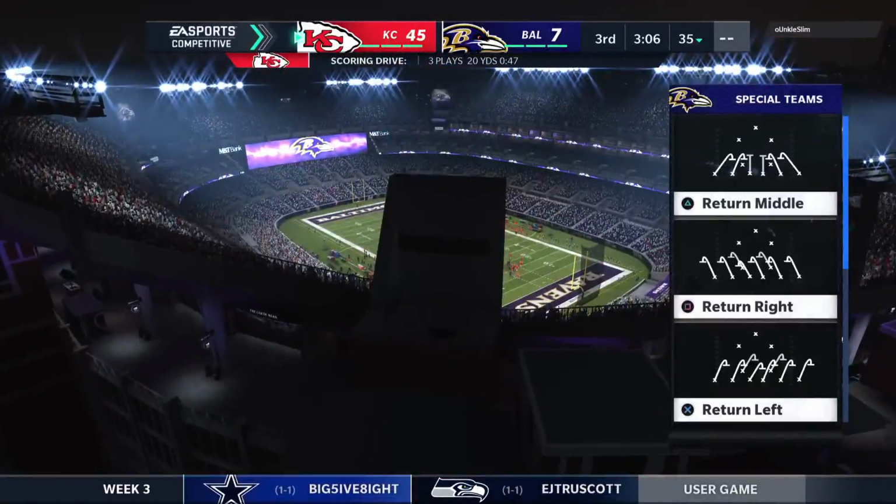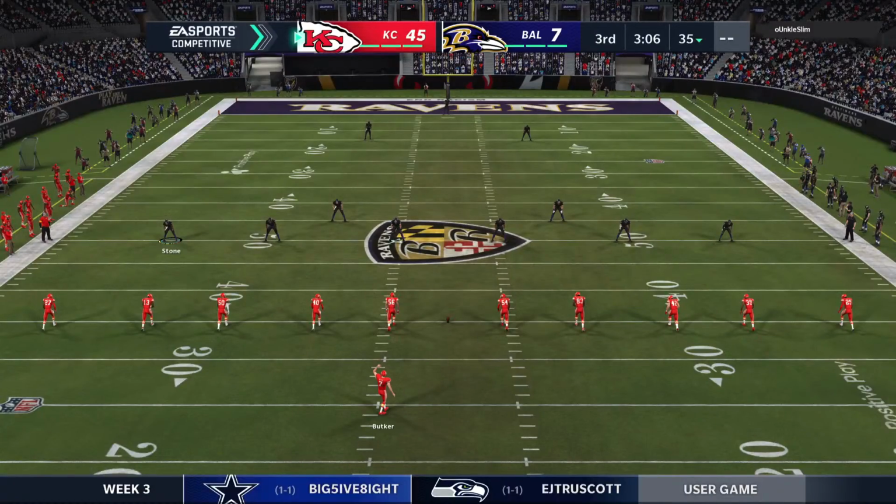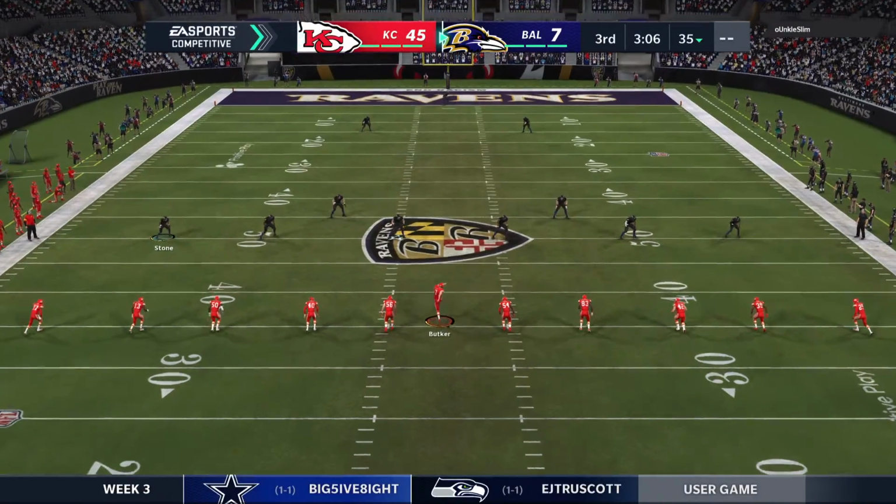And it's up and good. Makes the score Chiefs 45, Ravens 7. Now after the touchdown, here's Butker on to kick it away.